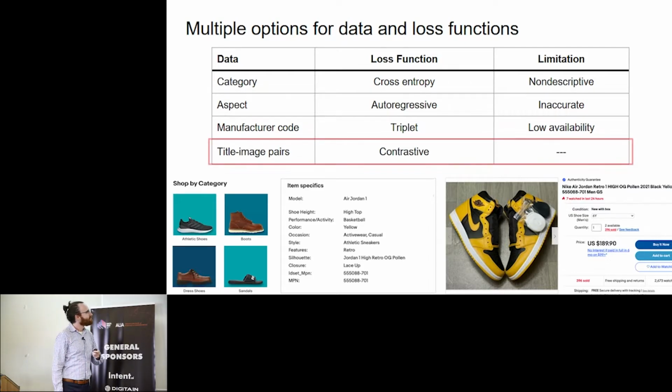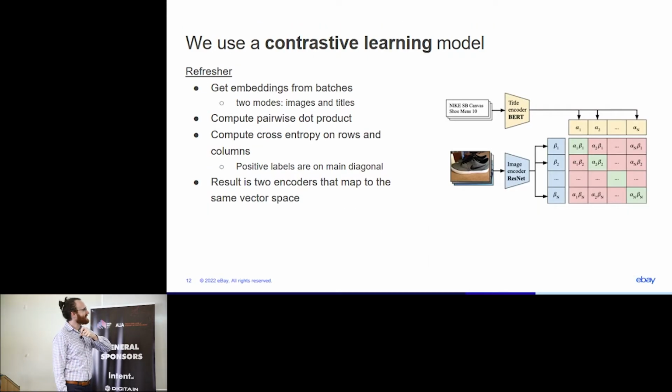What is that? Okay, so as a refresher, I lost my track here. Yeah, so let's have a refresher on contrastive learning. I'll occasionally refer to these models as clip-like because I spend a lot of my time thinking about OpenAI's clip model. It's my favorite thing.